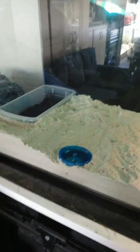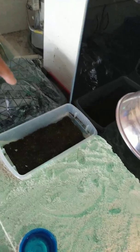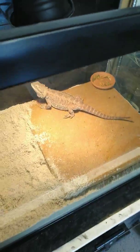Right now, she is graveled, so I have a lay box. Hopefully, she will lay in there. If not, then, you know, she has other places to lay. Obviously, I go through it and make it smooth and look through it every day until she lays.